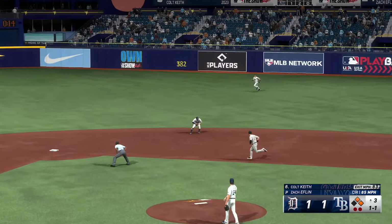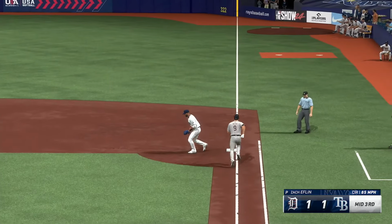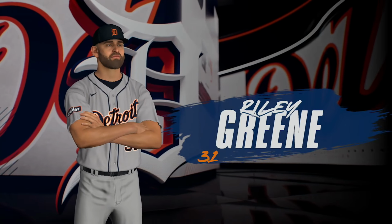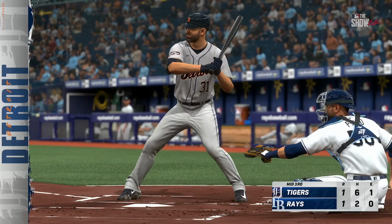Bounce to the right. Lau, in plenty of time to first. They limit the damage here. Solo shot for Detroit this inning. All even now at 1-1.